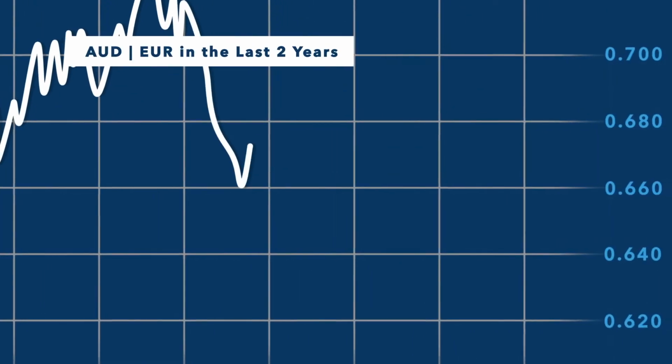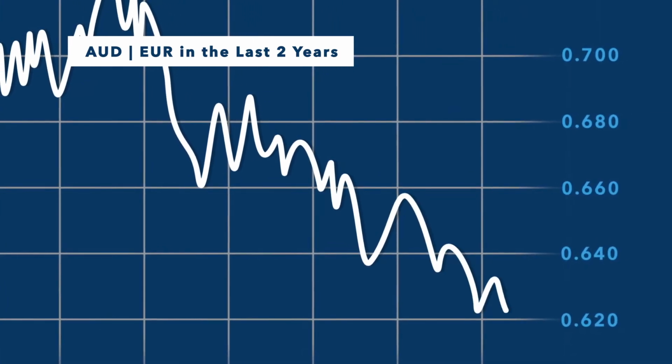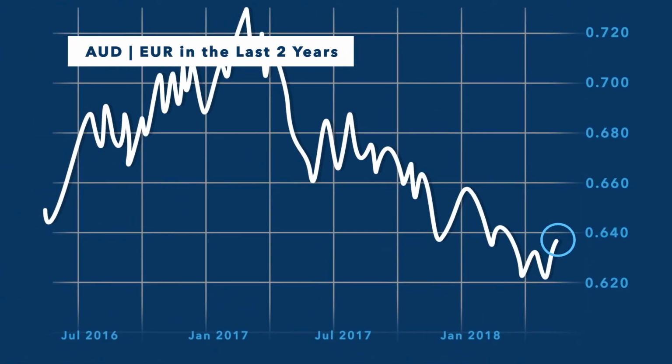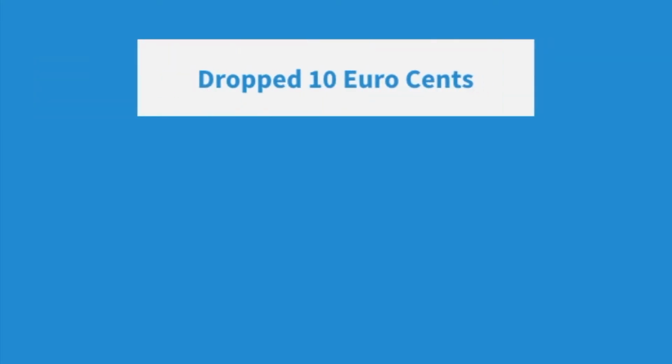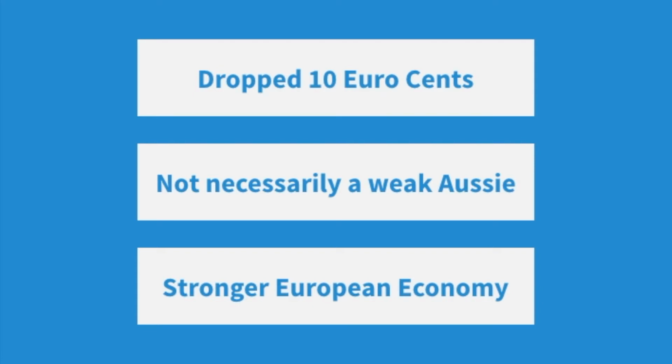The Aussie spent all of 2016 rising to its peak of 72.5 euro cents in early 2017. Since then, it's fallen more than 10 cents. This fall is less to do with the Australian dollar being weak and more to do with the fact that the European economy has strengthened over the last couple of years.